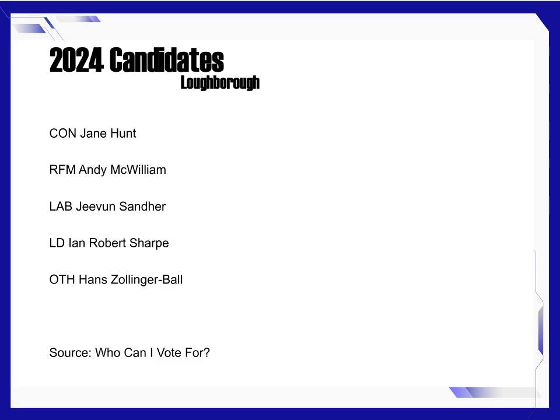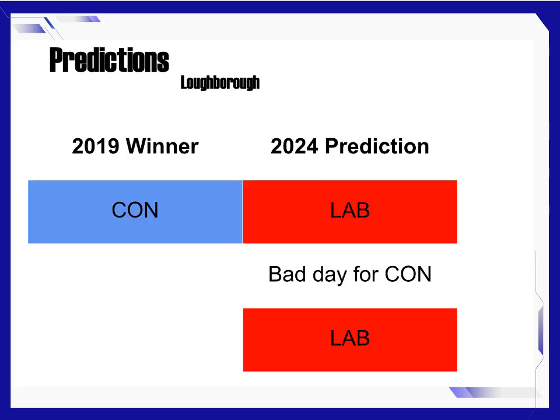This is a list of candidates that are on the ballot paper for this constituency. This is now a finalised list as the deadline to register as a candidate has passed. Given the forecast, this seat could go either way.